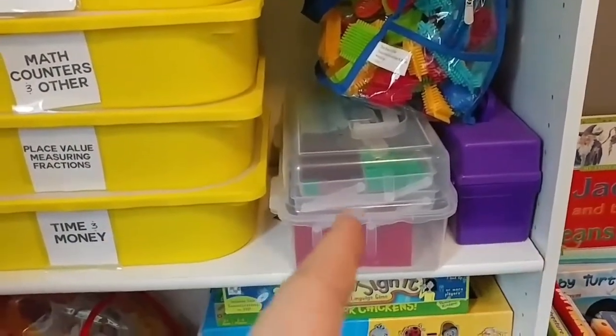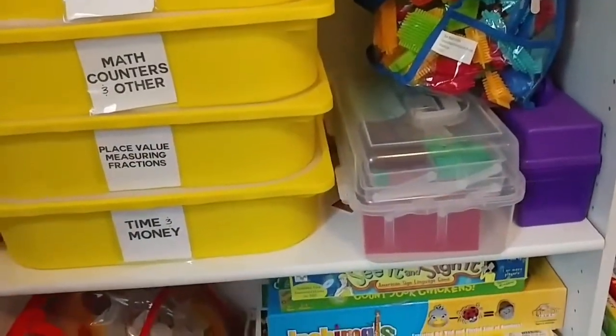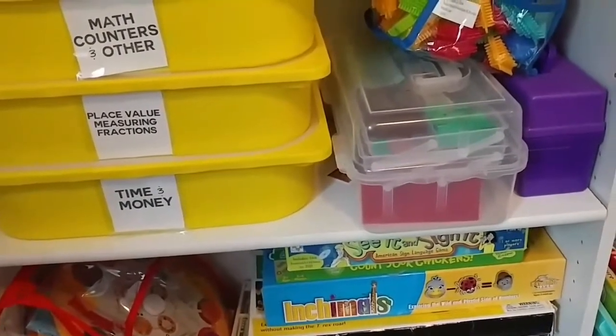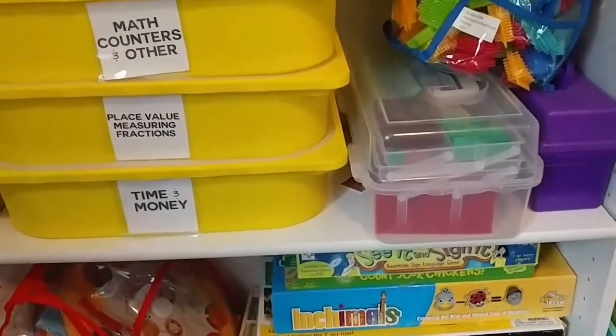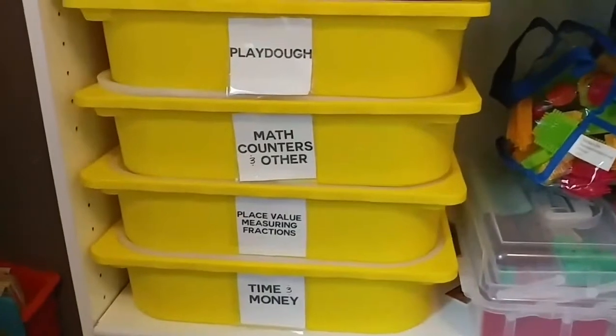Our Matthew C blocks. And then that container is actually from Walmart. It was $5. We've had it for 2 years now, and it works perfect. It fits a set perfectly. But our latch broke. So that's the only thing that I don't like about it.